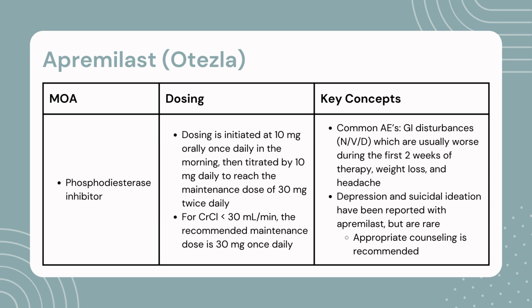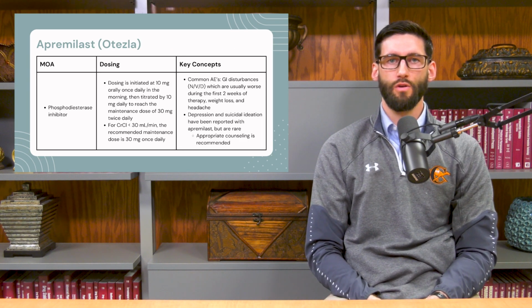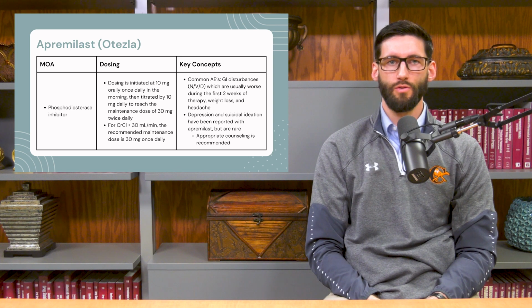Side effects often include gastrointestinal issues like diarrhea, nausea, and vomiting, especially in the initial 2 weeks, in addition to weight loss and the possibility of depression or suicidal thoughts, though these are less common. Care is needed when using apremilast alongside strong cytochrome P450 inducers and monitoring in patients with severe renal impairment.